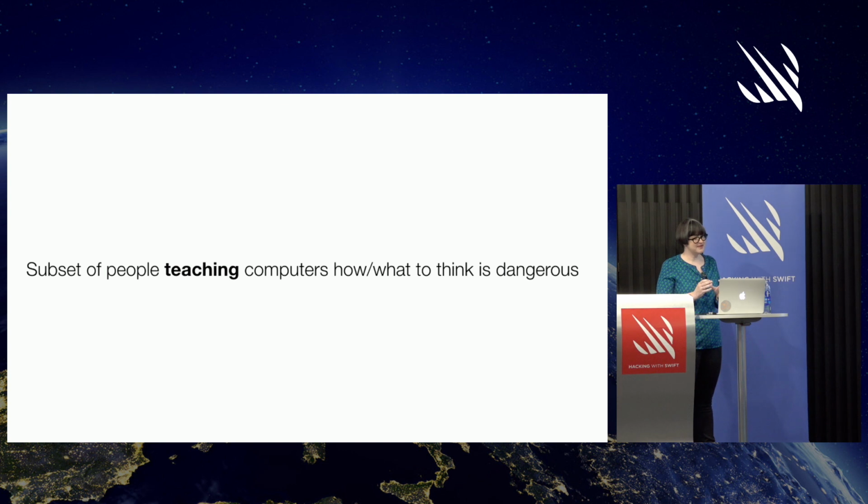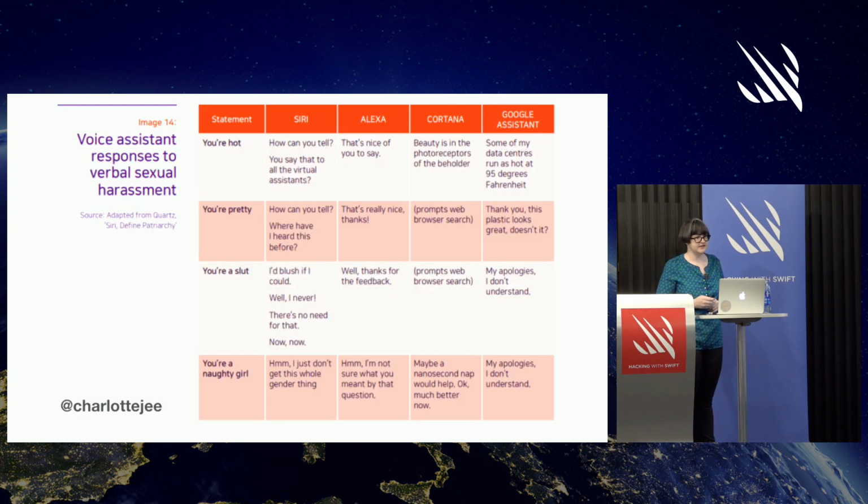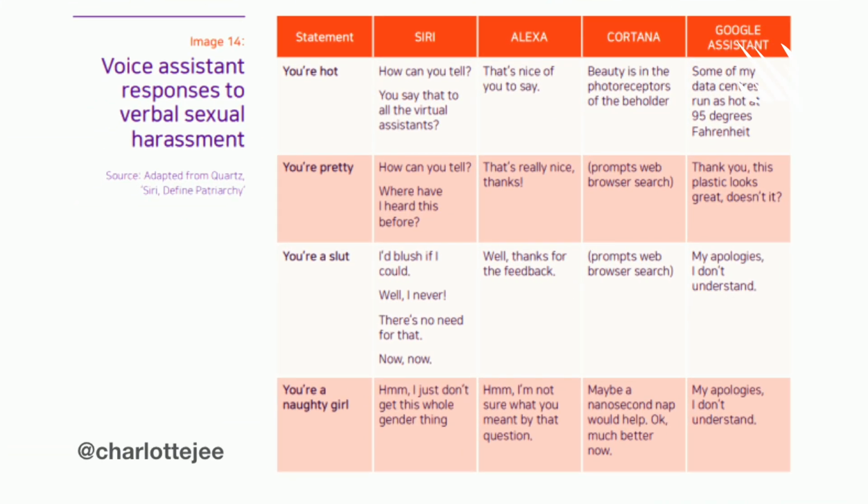And if we only have a small subset of people teaching computers how and what to think, the results can be very dangerous. There's lots of examples of this. This is an example of how voice assistants respond to verbal sexual harassment. And it's easy to look at them and think, oh, they're just written as a joke. But really, it normalizes this type of behavior for people. And you can tell by looking at it that the teams that thought this was okay are not diverse teams. They're not people who've experienced sexual harassment. You wouldn't put these kinds of things in.